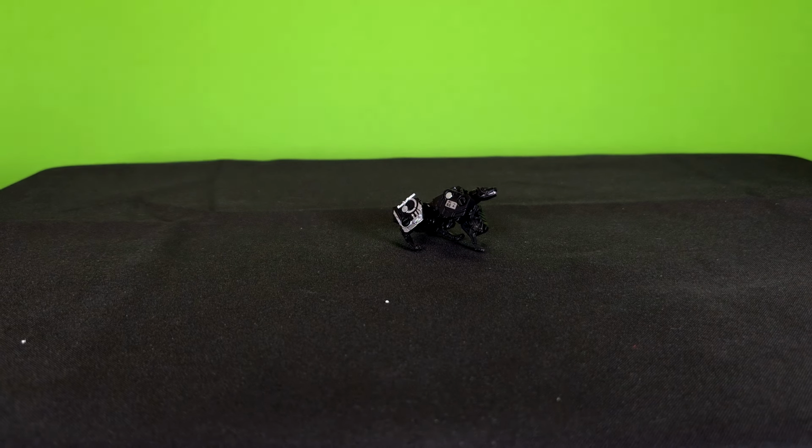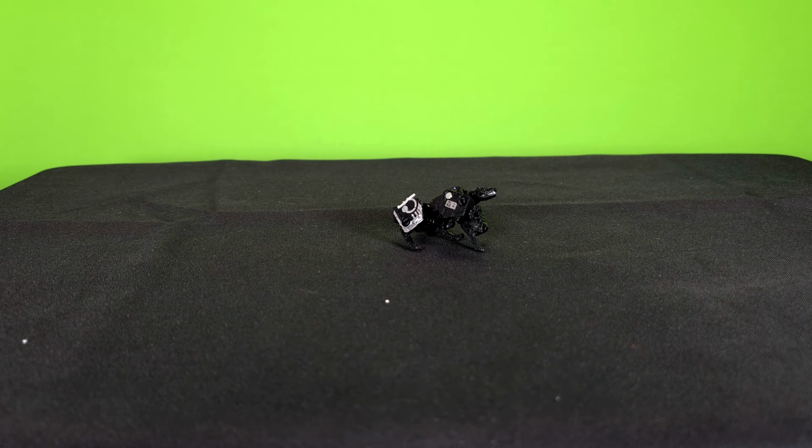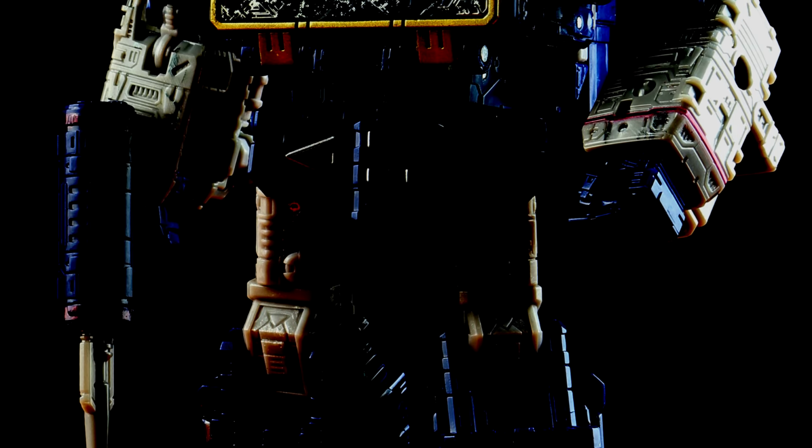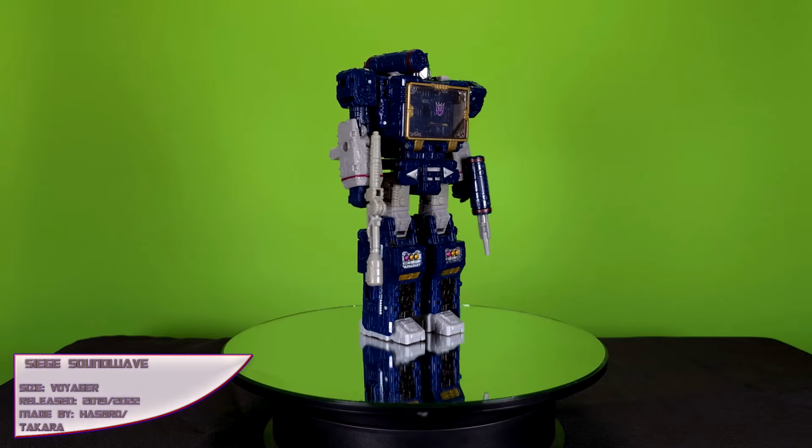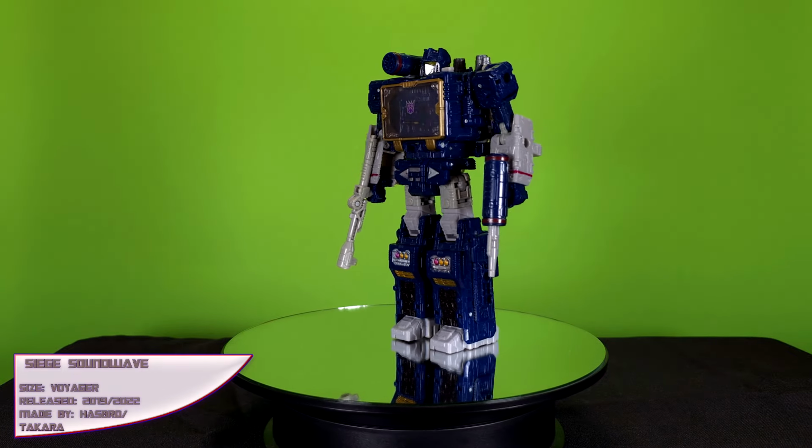But enough of these weird offshoots. I want a modernized update of the original Soundwave, with great articulation, his cassette bay, all of it. And we got it, but... disappointed! So, this fella, huh?